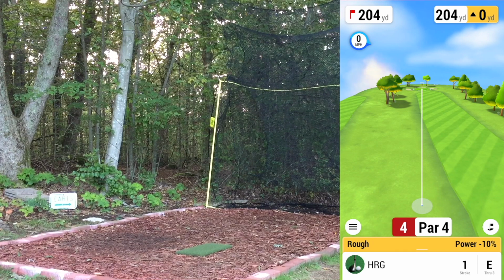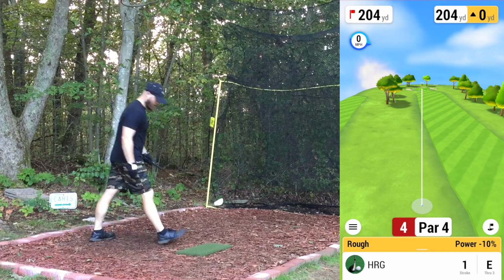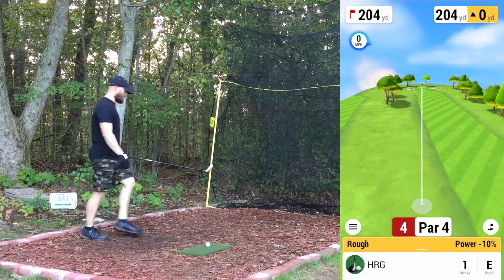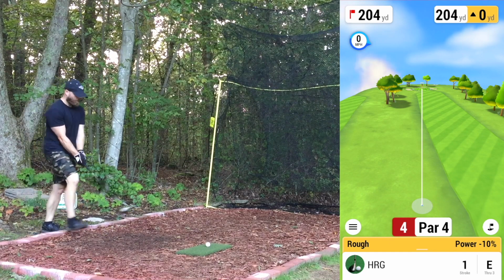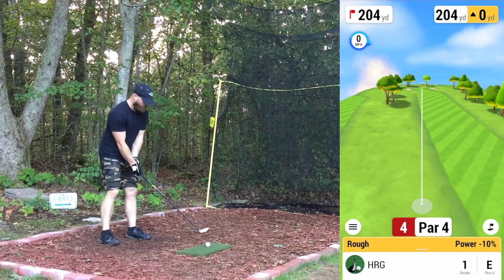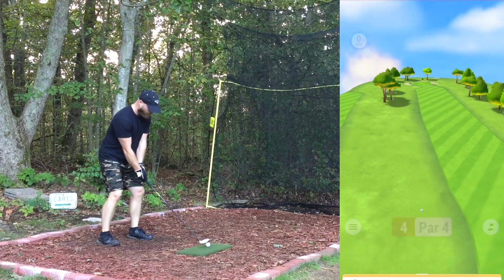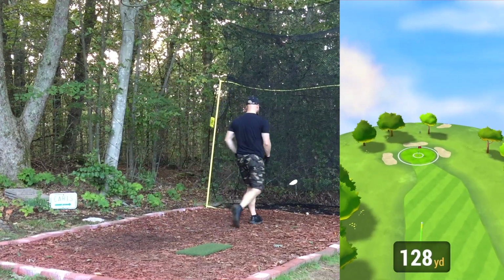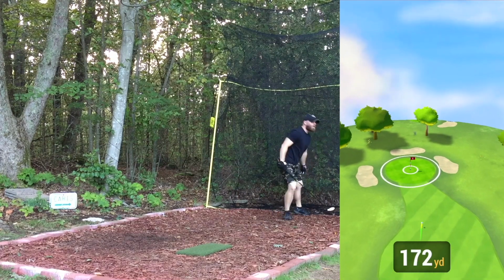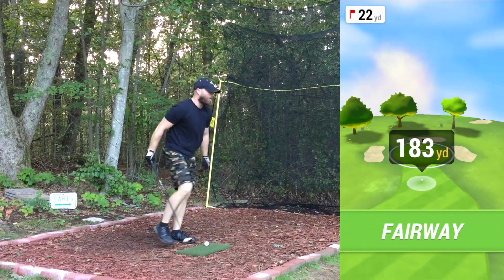I'm going to go 5 hybrid. Usually on course I play this to about 220, 230, depending on how I hit it. That was low and off the heel. It's probably going to go a little bit to the right, but should get relatively close. Probably still a little bit short. I didn't get all that.